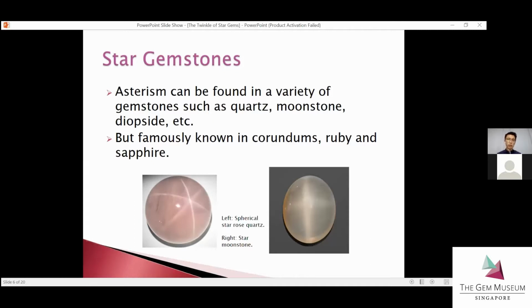The pink color variety of quartz has an internal structure that contains microscopic fibers that give it the pink color. On top of that, basically all stars are caused by the same thing, which I'm going to explain later. Rose quartz can be huge. The star can be very vivid and very big as well, like what you see here in the left picture, whereas the moonstone on the right usually has this 4-ray band, almost like a cross.